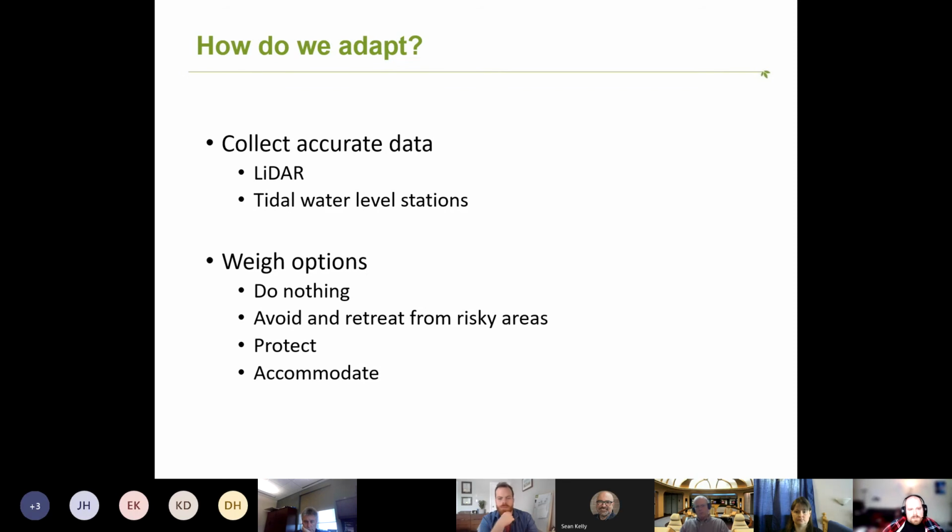The first thing is to collect accurate data. So I'm going to spend a couple slides talking about LiDAR. I'm sorry if everybody already knows what LiDAR is, or if you don't, great. Another thing that we should be considering, though, is monitoring tidal water levels. We do have some tide stations across Nova Scotia, but in order to have as accurate data as we can, we should have more, and we should probably be looking to maintain them as best we can.